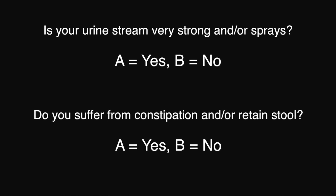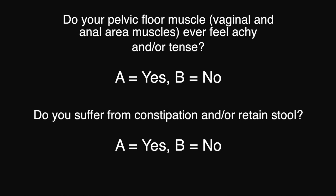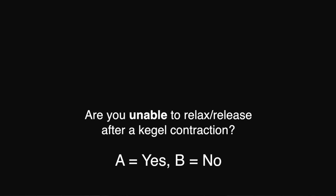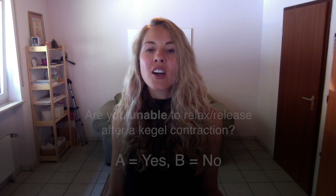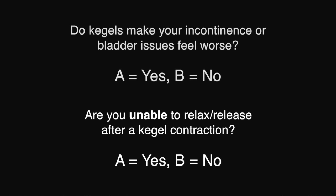Do you suffer from constipation and or retained stool? Do your pelvic floor muscles, vaginal and anal area muscles, ever feel achy and or tense? Are you unable to relax or release after a Kegel contraction? And just to be super clear, a Kegel contraction is when you squeeze and lift your pelvic floor muscles, the vaginal and anal area muscles squeeze and lift, and then you fully release. So again, the question is, are you unable to relax or release after a Kegel contraction? A is yes, B is no. Next question, do Kegels make your incontinence or bladder issues feel worse?